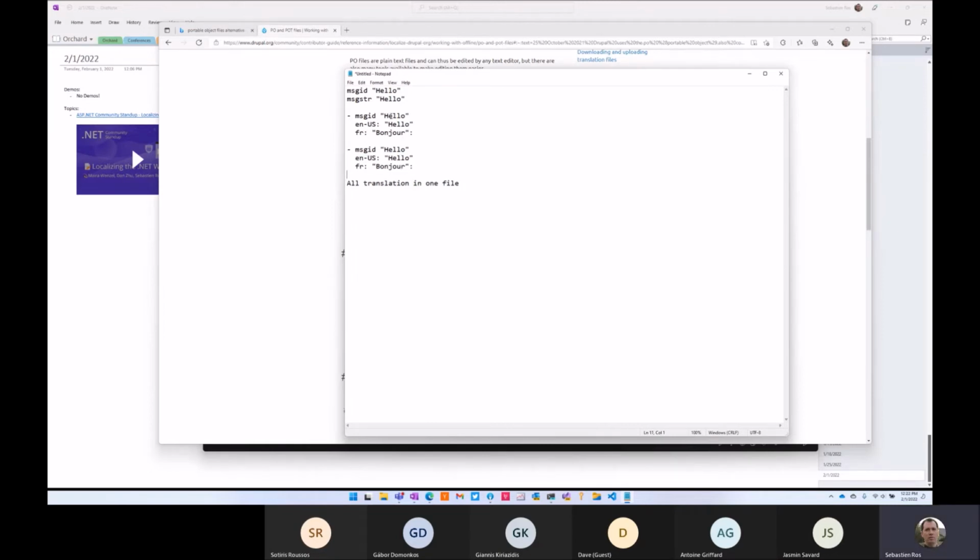Then how do you do the pluralization? Maybe you see, it's already better. Maybe you have that like MSGID, and you also have the MSGID. So that's good. There is the plural ID also. And then you could have the first form.